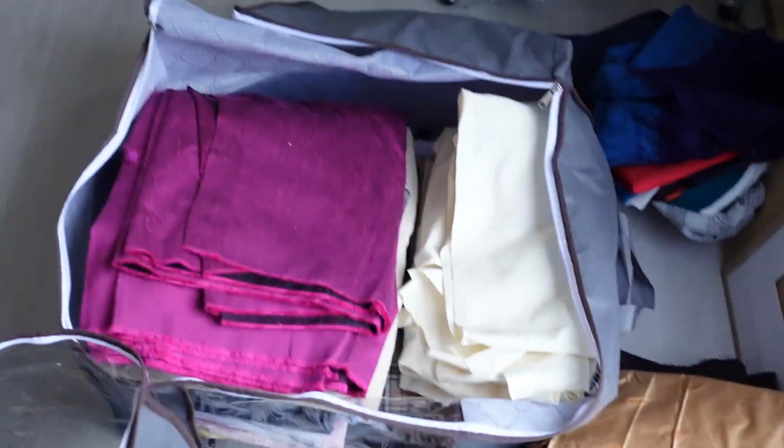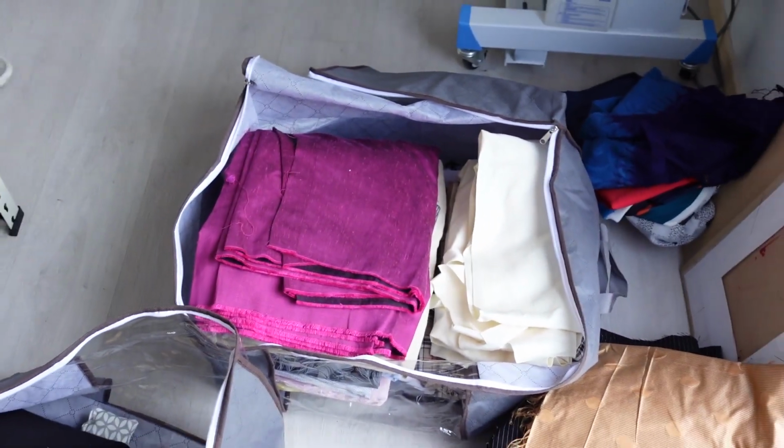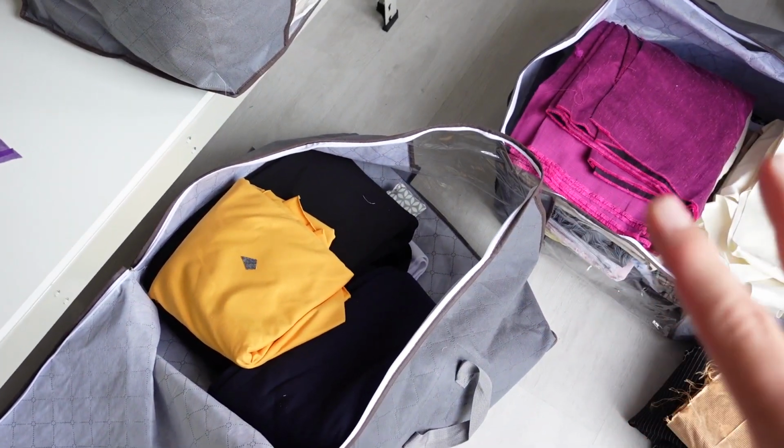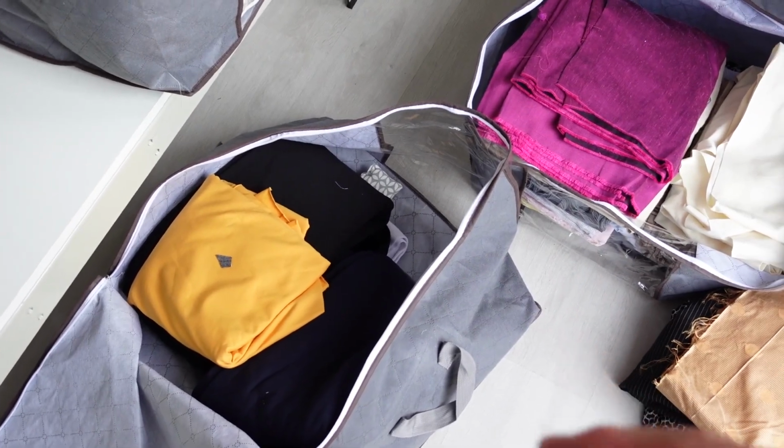There are all my wovens, the fabrics that you guys just saw me put in. There are all my jersey, sweatshirting, knitted fabrics, which I'm really happy with. I'm going to keep them in there.